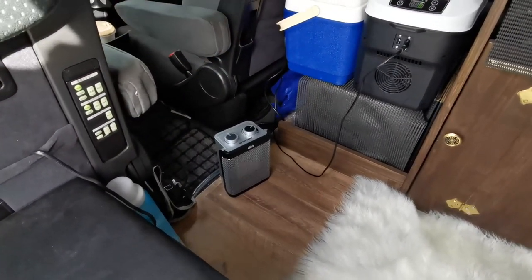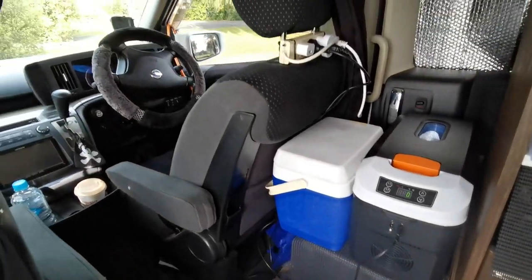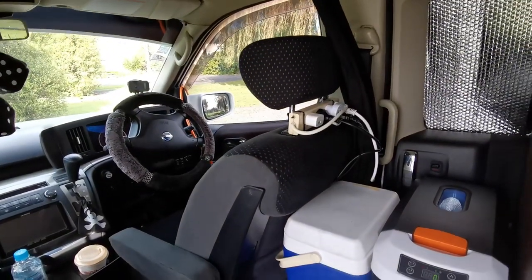So I'm all set up here. I got my little heater. Got my little heater there. Got my fridge, my chili bin, all connected up to the campground power.